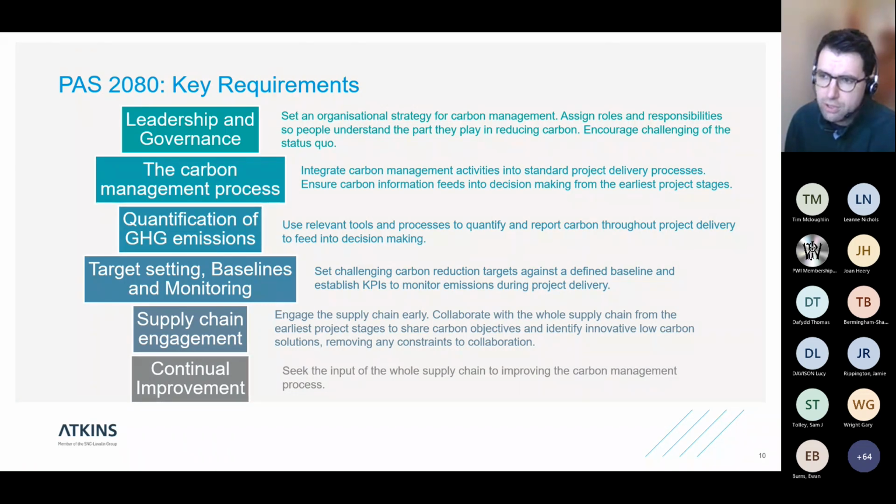Then we have quantification of greenhouse gas emissions, so using relevant tools and processes to quantify and report carbon through project delivery and feeding into decision making. So that's like using the rail carbon tool, and is all about creating the right data and the right level of information at each stage throughout the delivery of the project. So it can be quite high level at the beginning, but gets more refined and more detailed as time goes on.